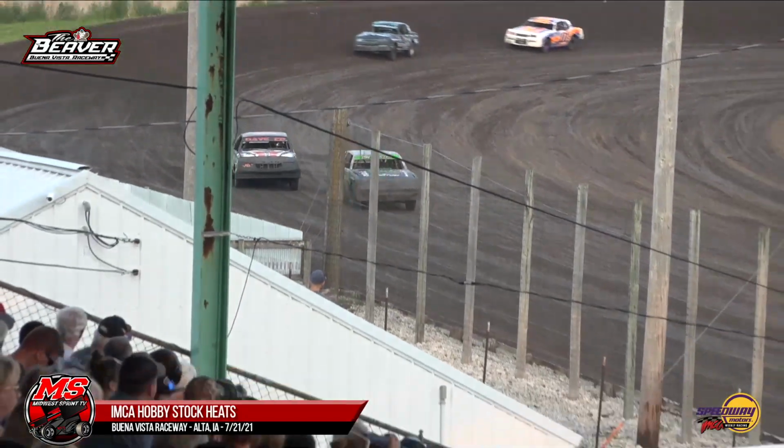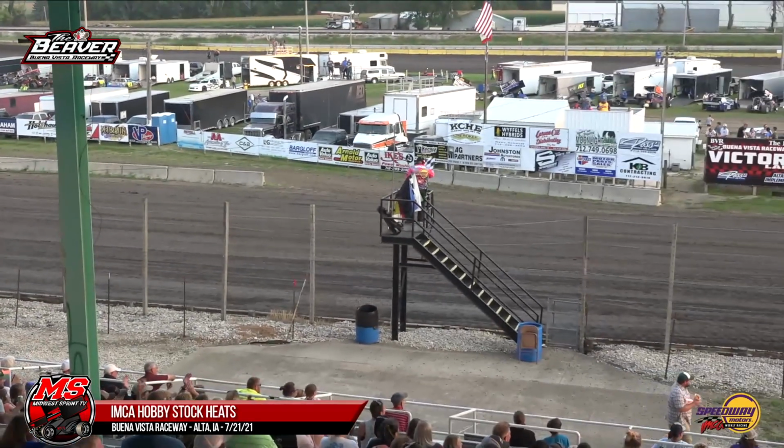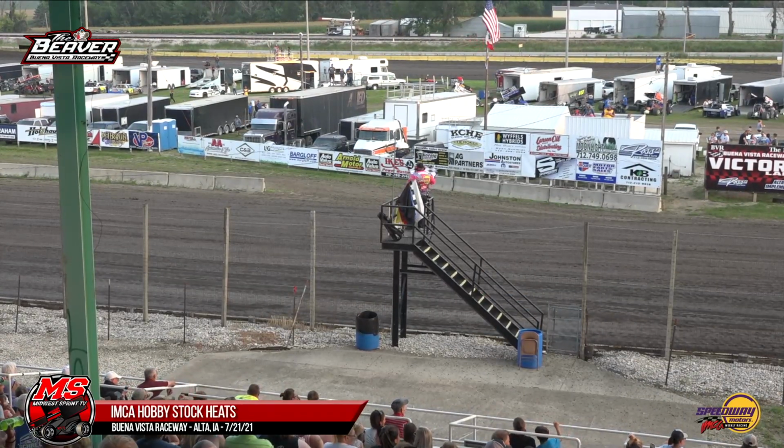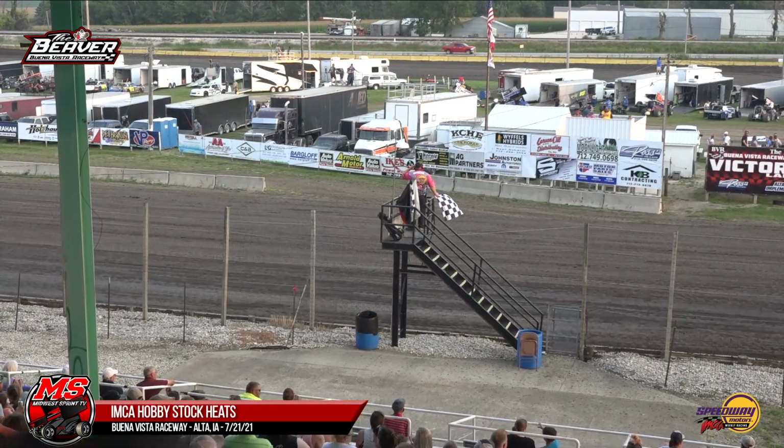Brotherton on the high side, Bonison on the low side. Bonison tries to slide it up, cannot do so. Here comes Brotherton to the line. It's going to be Bonison taking home the heat race win. Brotherton second, Lansing third, Ulrich in fourth. Chadwick rounding out your top 5, and Daigle your field.